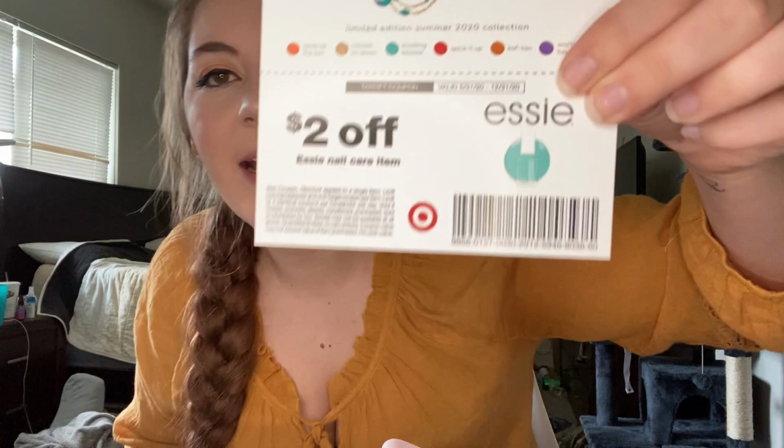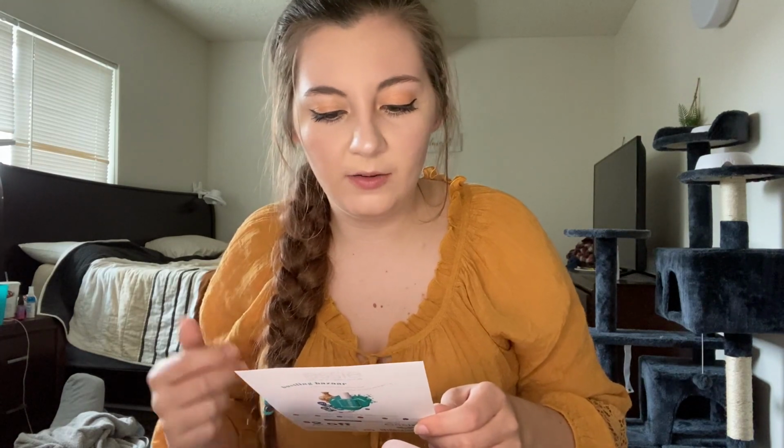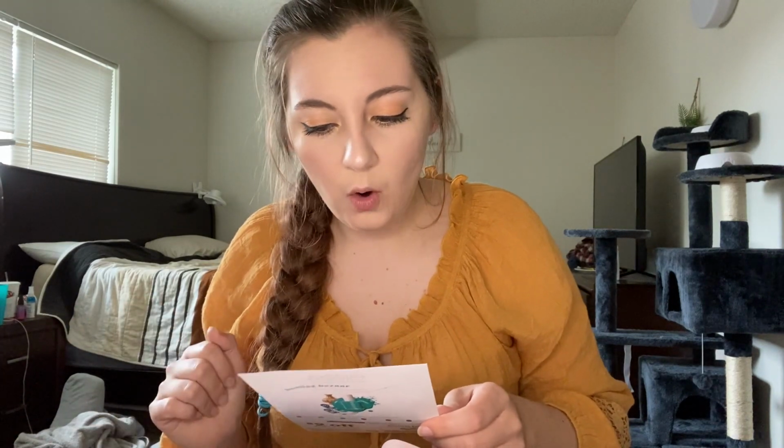All right, so like I said, we've got some pretty good stuff in here, and I'm going to tell you about these nail tips and tricks. And it looks like on the very back, it also has a $2 off coupon for Essie nail care items. This is Essie brand, so anyway, tip number 1, best way to prolong a manicure: reapply your favorite Essie top coat every day or every other day.